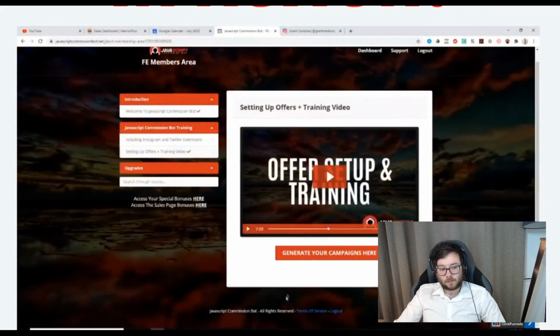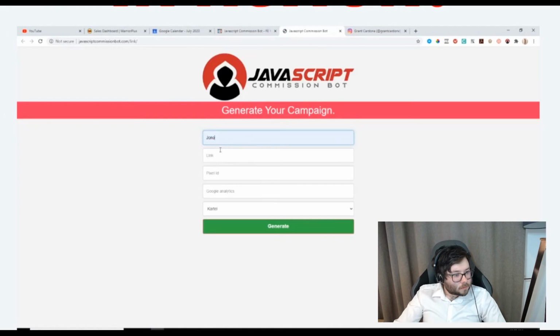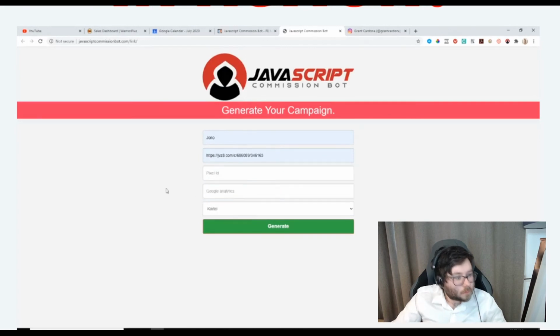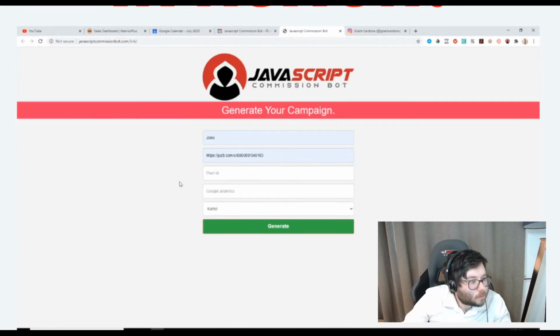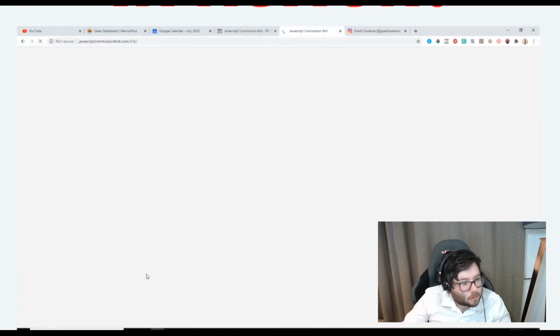You see, the next thing that we can do inside a JavaScript Commission Bot is we go through to the offers and the training, and we can go and generate our done for you campaign. So we click on here, it's going to open up this page. We'd simply need to put in our name, our affiliate link for this particular offer, and you don't need to put a pixel in there, you don't need to put Google Analytics unless you know how to use them. And then you go and select one of the two offers that we have available for you. So let's go with Cartel. We simply generate this page.